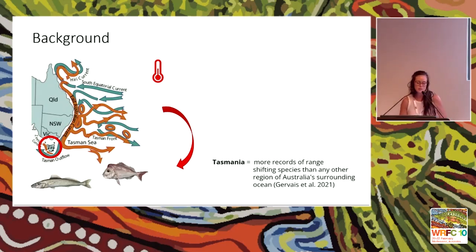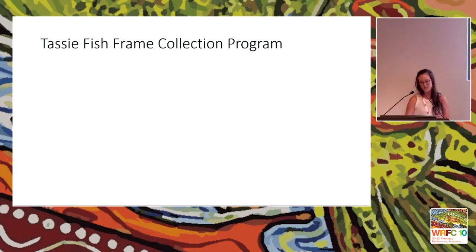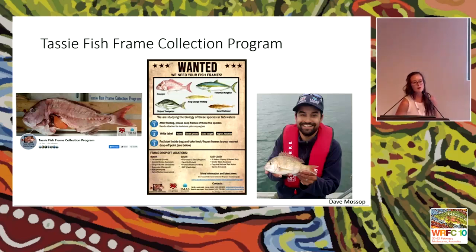And the species that we were really interested in were King George Whiting and Snapper, due to their high recreational value. And we know through programs like Red Map that the frequency by which fishers are encountering these species is increasing. But what we were really interested in is a little bit more targeted information about these two species. So thus was born the Tassie Fish Frame Collection Program. It was formally launched in 2019, and Dave was really instrumental in this formal launch. He was our senior tech officer at the time, and he gave a really great talk about this yesterday.